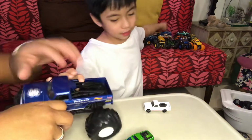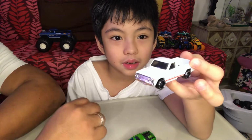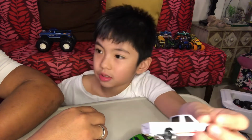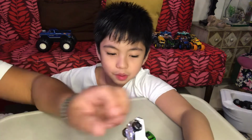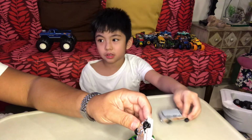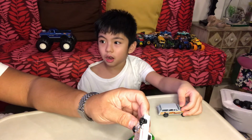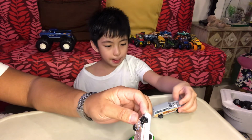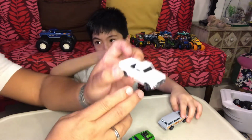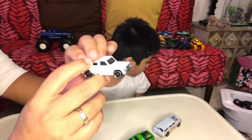Anyways, let's start with the last. We have a Mazda Repu. Oh, I like the color. Yeah, it's a classic. I get confused with the Mazda Repu and the '71 Datsun. I get confused with both of them. This is the Mazda? That's a Mazda Repu. Wait, what is it called? Mazda R-E-P-U. Okay. Nice. It's a nice car.